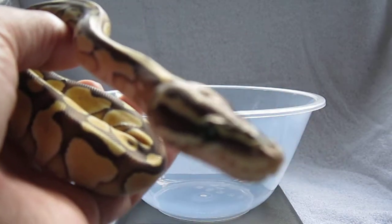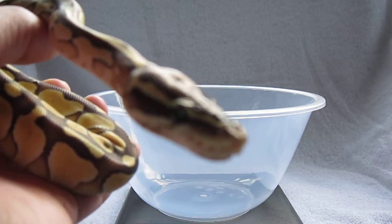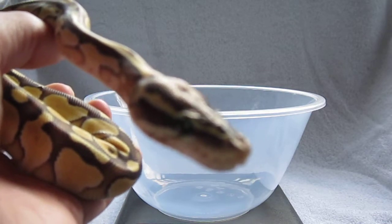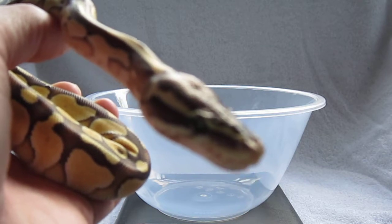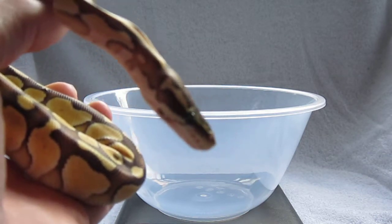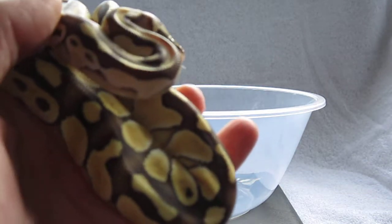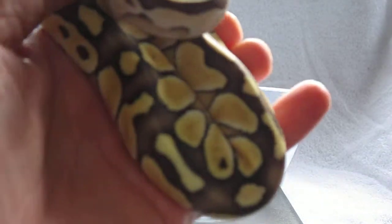This, as you may be able to tell, is a very close up shot of Jumbuck, my pastel lesser male, so I think he's the youngest of my animals. He was born the latest in the season from Gavin at Balls to You, of course, as I've said in a previous video, so we'll see what he weighs. So just bear with me.